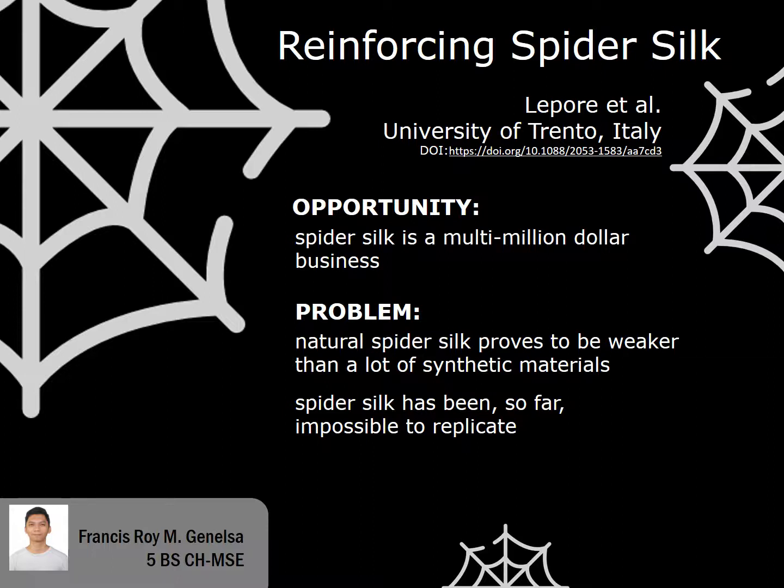My report will be on spider silk modification and will focus on Lepore and Friends' unique study, spider silk reinforced by graphene or carbon nanotubes from the University of Trento. Spider silk is a multi-million-dollar business.